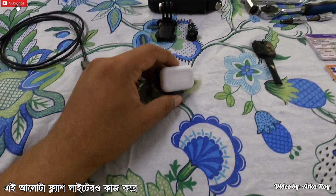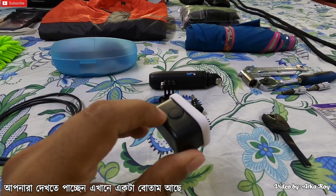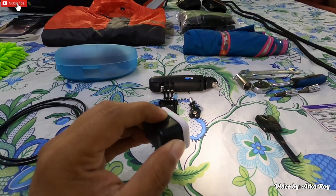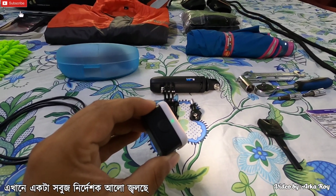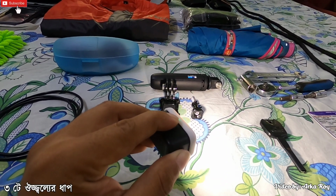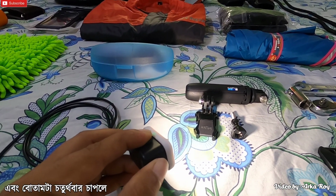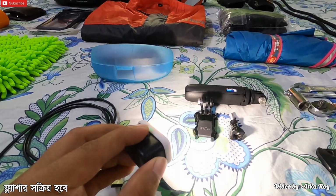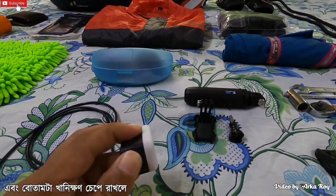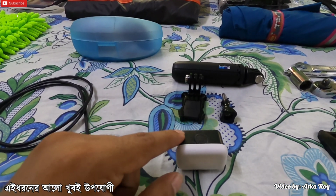This light can act as a flashlight and portable light both. You can see here is a button, so once I press the button the light will glow. You can see there is one green indicator. So this light has a total of 3 modes of intensity, and the 4th time pressing will enable the flasher. And a long press will turn it off. So this kind of light is extremely handy.